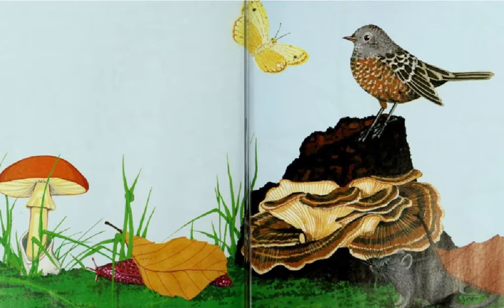There are 5 things to find on this page. See if you can find them. How about a toadstool? Do you know what a toadstool is? There's a slug. There's a wren. There's a shelf fungus. And there's a sulfur butterfly.